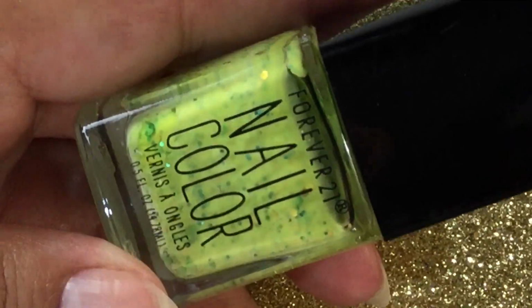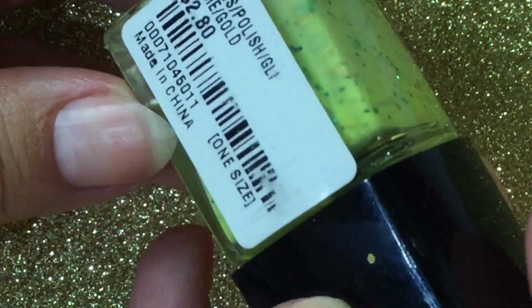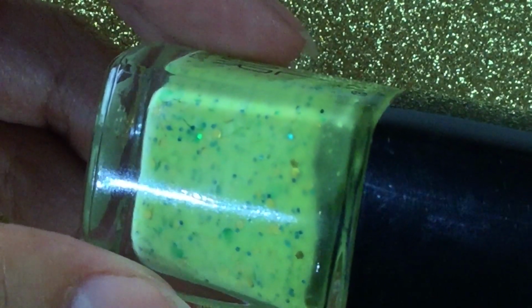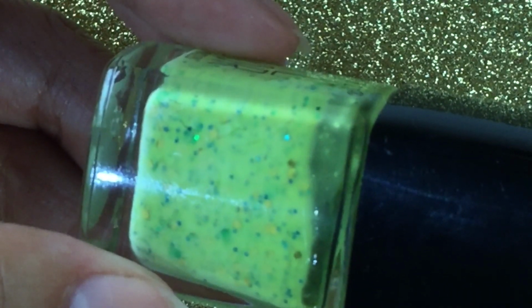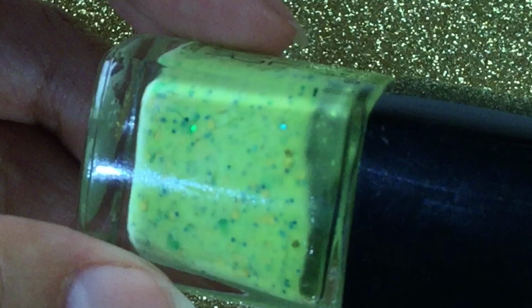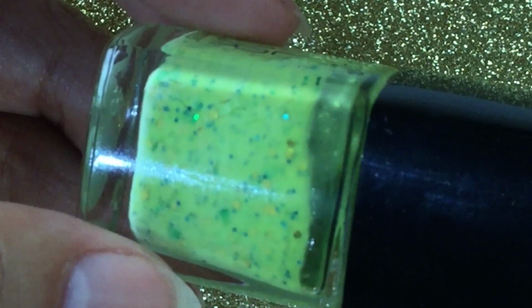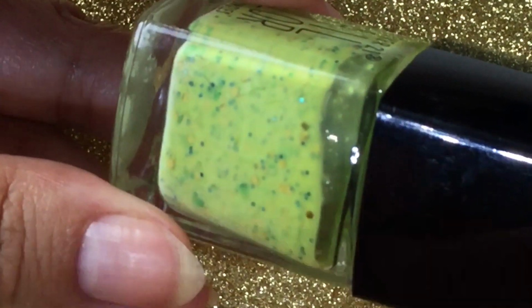I have a couple of Forever 21 nail colors. This polish is acrylic. It is called Lime Gold, very groundbreaking name there. The only time I wore this, I had really short nails, like super nubs. I was not that great at applying my polish. There's a little fruit fly flying around my video. I have my fruit fly traps out, but some of these fruit flies are refusing to die. And it looked like crap. So I'm wondering if with better application and better nails I can get a better look from this, because I really like the color and the glitter mix. So I'm going to keep this, try it again, hopefully at some point, and see what I think.